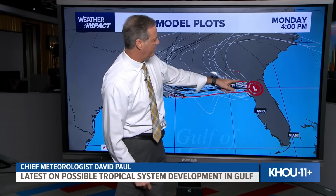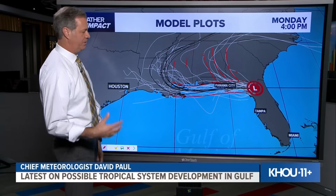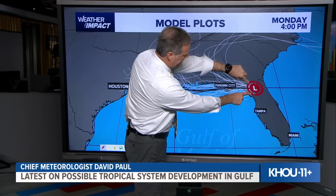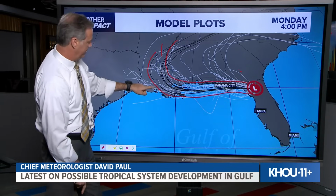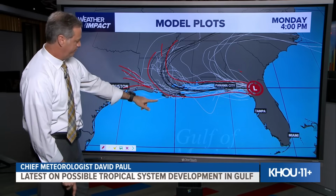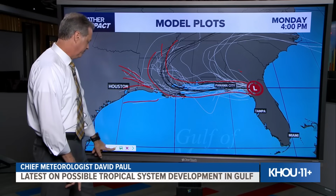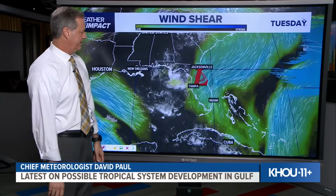Now, there are some of the tropical models that want to go ahead and turn this to the north into Alabama and Georgia, so those are also a possibility, but the core of models, high res and global, something right in here. Now notice there are several runs that extend into southeast Texas. So those can't be discounted right now. Those are possibilities. That's where we stand with the spaghetti plots.